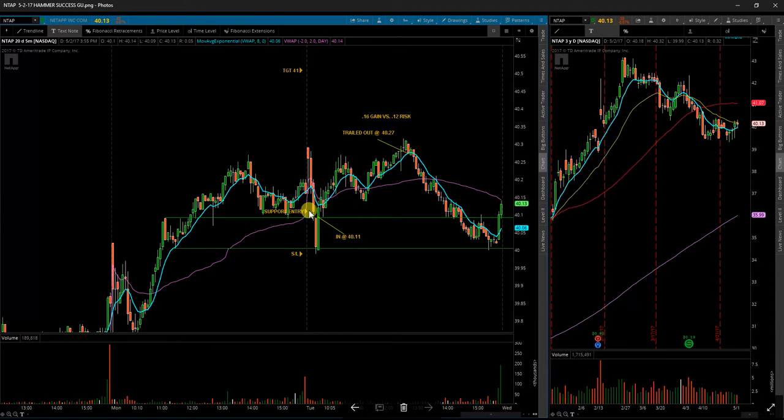Next up was NTAP, NetApp Inc. Gapped up, blew right through my support entry right here. Didn't quite get in right there. I waited, and once it broke back above, that's another way that you can play an important level: if it doesn't hold support immediately, if it goes back above it, it can provide a decent setup to enter into.